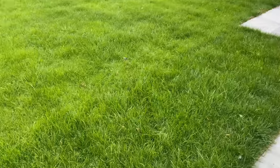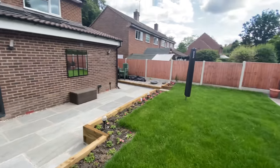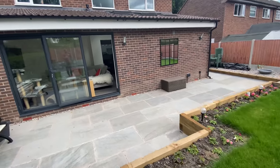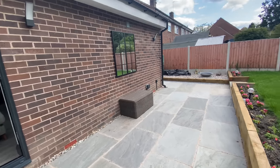So anyway, I need to mow the grass again because it's grown. Obviously, we've had nice weather. It's been a bit cooler today. But yeah, everything's looking good. Everything needs a bit of a wipe down, a bit of a brush over and a swill. But yeah, we are looking a lot better.